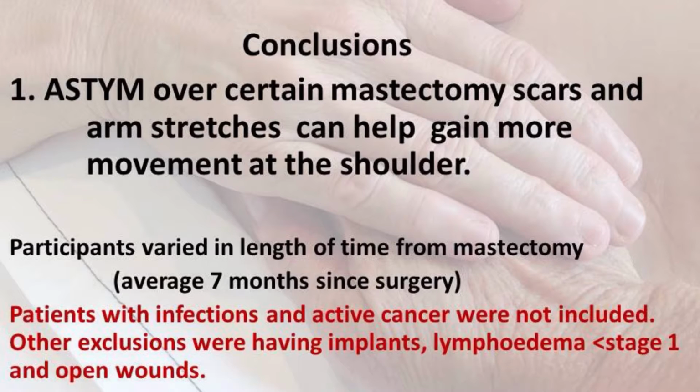The patients who were not included in this study, and if you look at the red writing, so patients with infections, active cancer, implants, lymphedema greater than stage 1, and open wounds were not included in this study. And that patients were an average of 7 months after surgery.